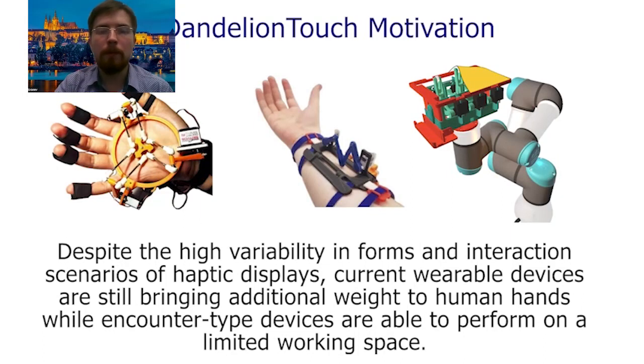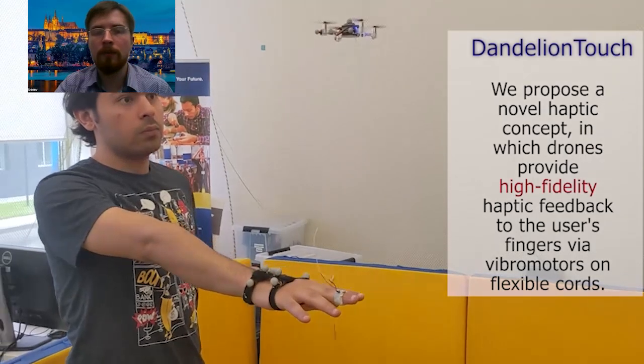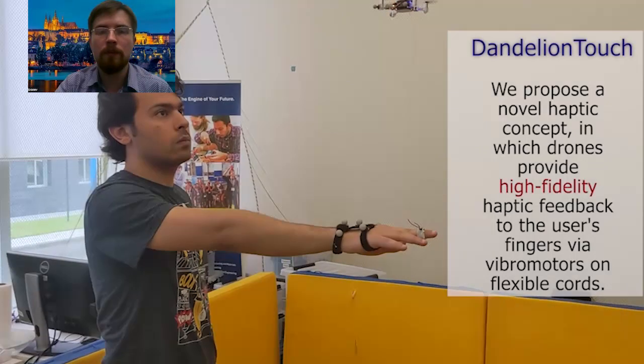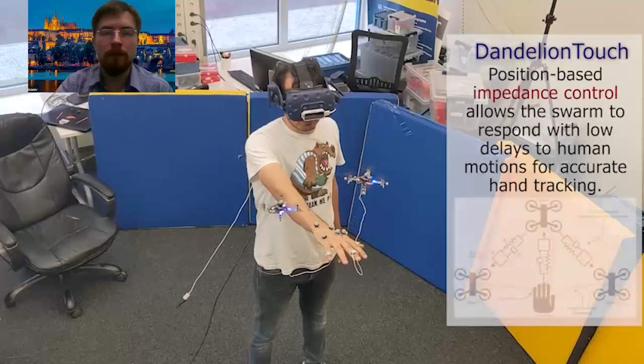In this paper, we proposed a novel haptic concept, DandelionTouch, in which drones are attached to human fingers by vibromotors with flexible cords. This is a novel concept of a haptic display in which drones not only act as a wired exoskeleton, but deliver vibrotactile feedback to the user's fingers. In this video, you can see the performance of the proposed system.